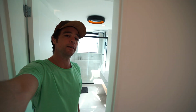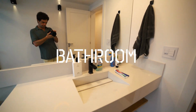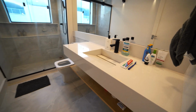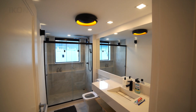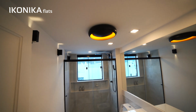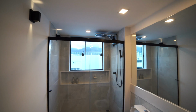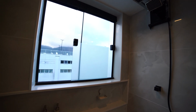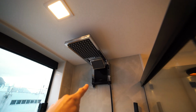Okay, we get back to the hall, and this time we get in the bathroom. Well, we are in the bathroom right now, and I really love the result of this bathroom. This is what I wanted since the beginning of the renovations. You have to see how this bathroom looked. It was horrible. I like all the lights we have inside this bathroom. Also the shower is really comfortable. You have water coming from both ways, as you can see, from there and from there.